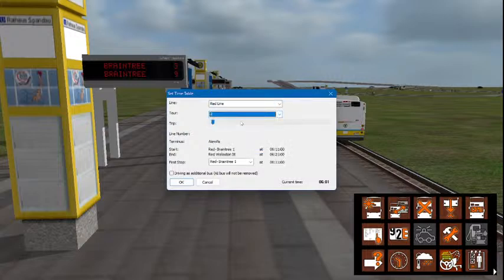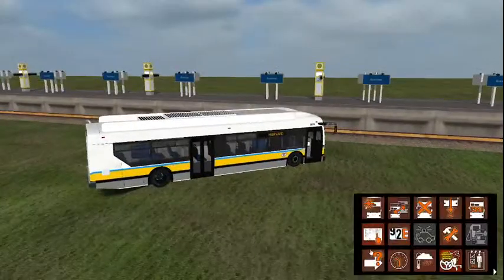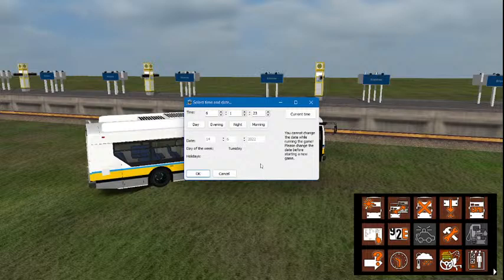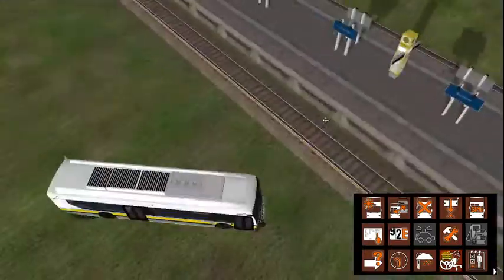Okay, let's see. Anyway, so the train should come at 6:11. Okay. Let's move out of the way. Six, 10. I'm going to give you 5 minutes. No, 10 seconds to get to the station. And if not, you will suffer the consequences.